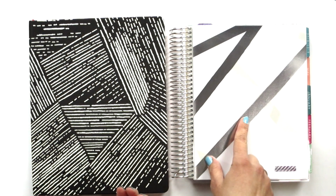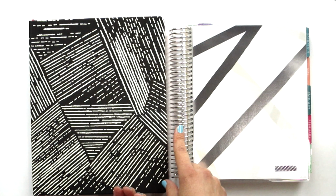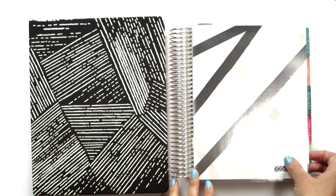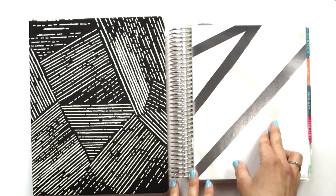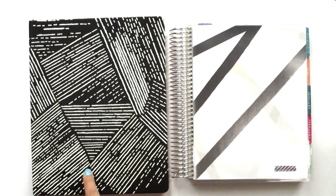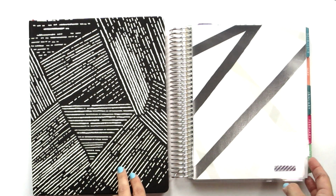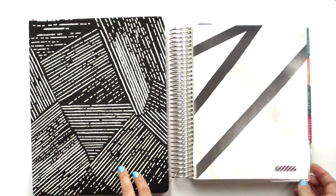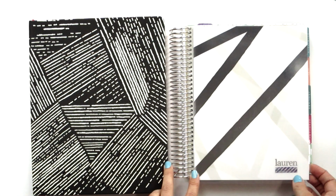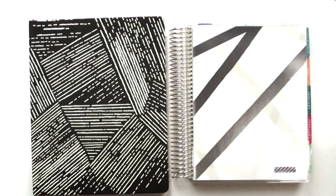So $5 extra for metallic cover, $10 extra for a different color coil. Some of the options that you have to choose from. I think those are all of the upcharges that are possible with the Coiled Life Planner. If you do personalize this one, the hardbound, it is $5 extra. Although with any sale, all of those upcharges are also on sale. So it would only be $6 more for the upgraded coil. 40% off of $10. So that's something to keep in mind.